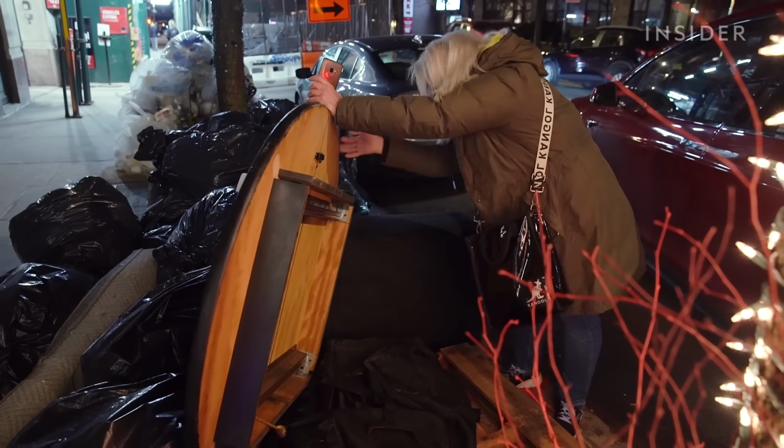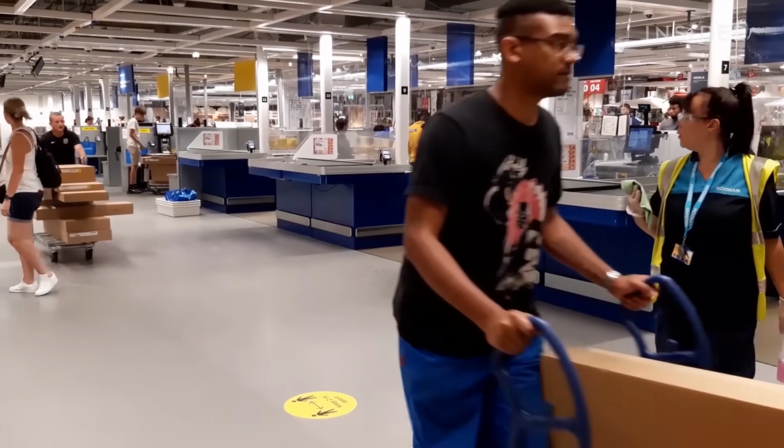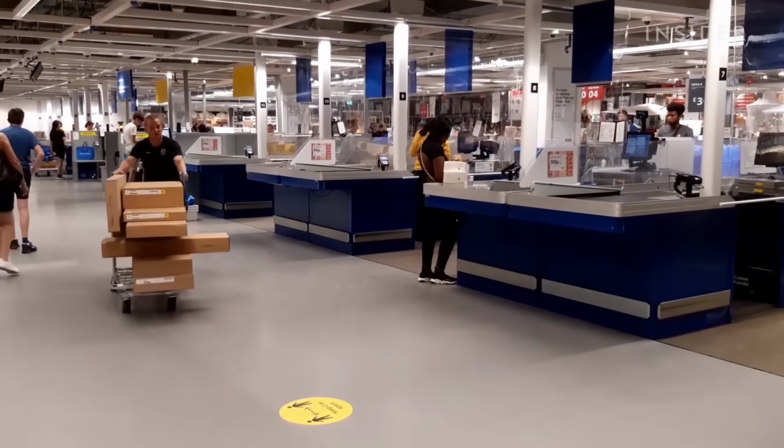And the easiest solution to furniture waste doesn't cost a penny. Ultimately, you need to buy less. Right now, you need to buy less. People need to buy less, and need to throw away less, and they need to make do and mend more.